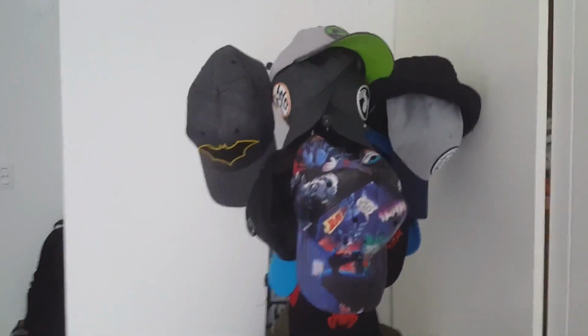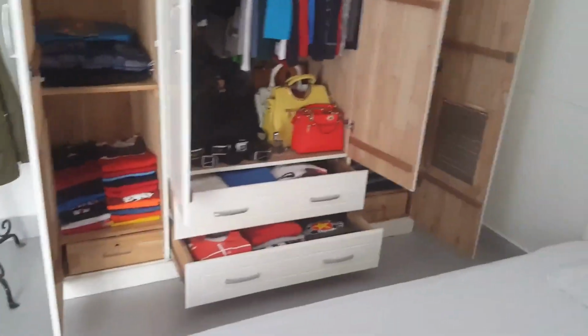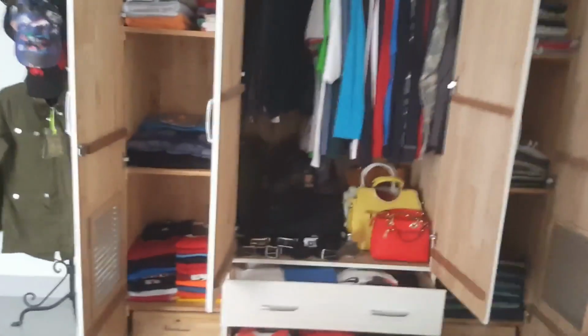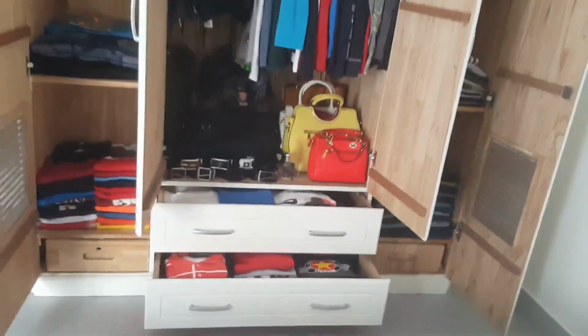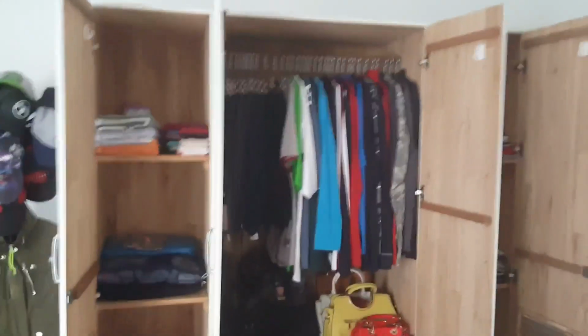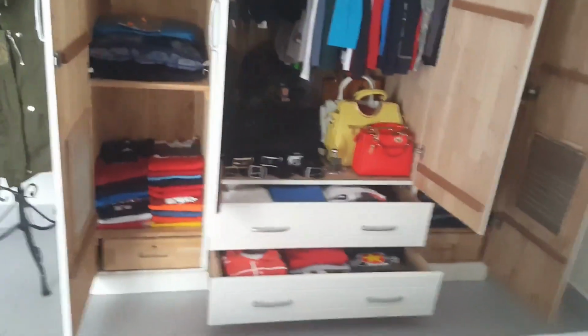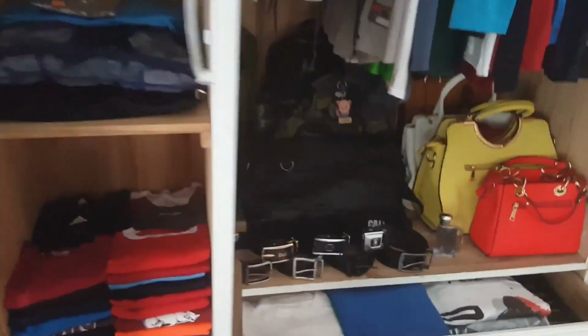Rain jacket. The jacket belongs to my wife. Got me a little hat collection. In terms of closets, they are very spacious. I open it up so you can actually take a look, see, that's my wife's handbags right there. I actually had a lot more clothes than that, so I gave away a lot of stuff, so I could actually make this trip possible.